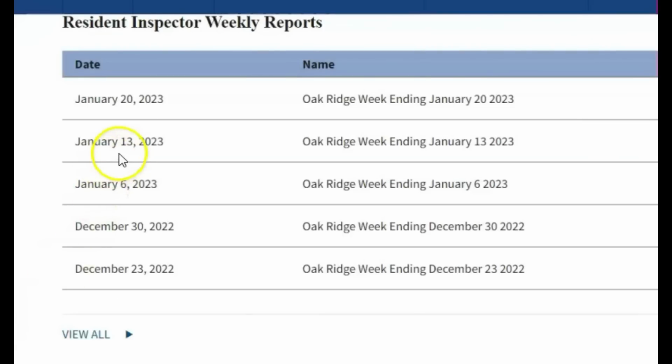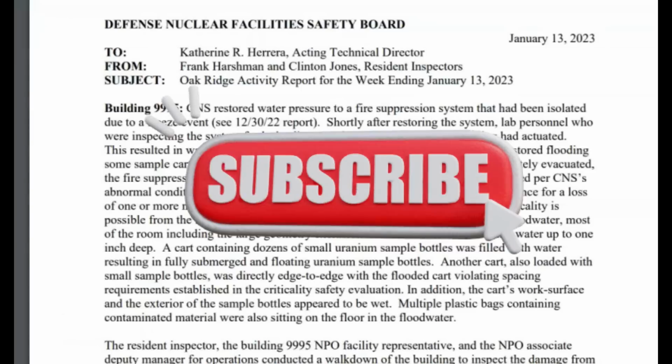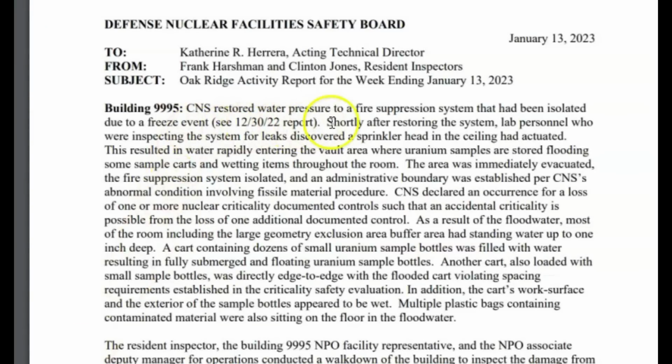The next one is January 13th. They have another one January 6th, December 30th, and December 23rd. January 13th: CNS restored water pressure to a fire suppression system that had been isolated due to a freeze event. And you can look at the report from 12/30 of last year.